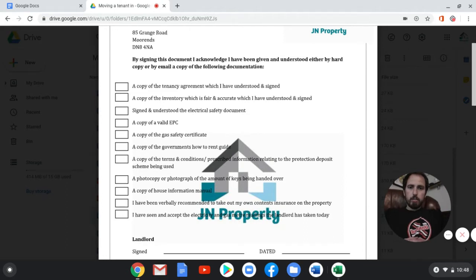Next one, a copy of the terms and conditions, prescribed information relating to the deposit scheme. Now this is really important.